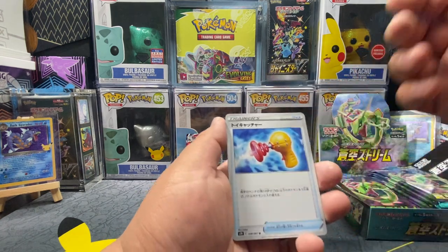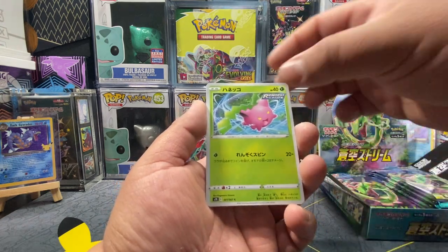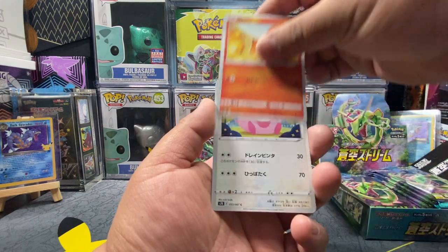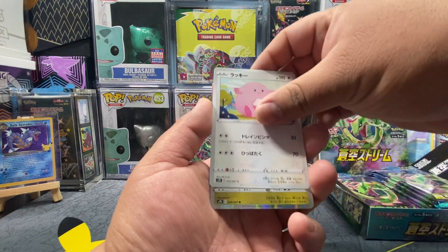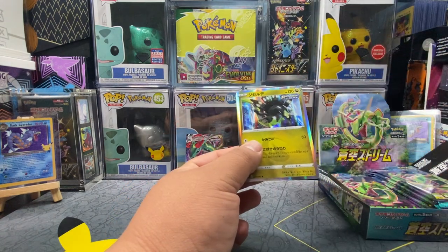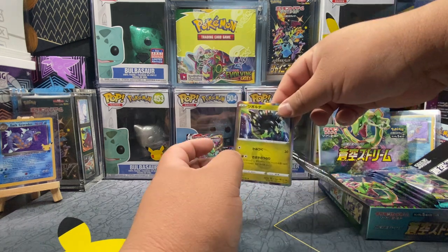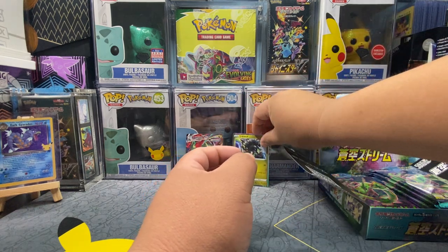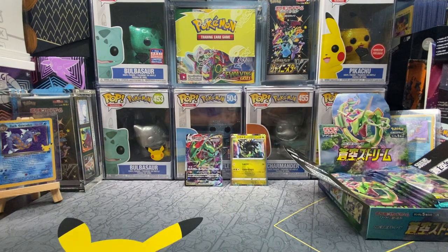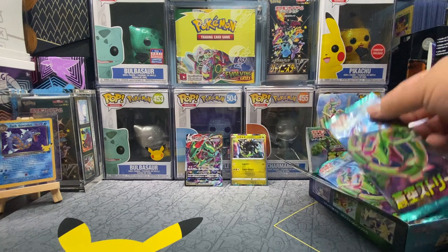It's got all the energy marbles here, which is dope. I like that. What's this? Toy Catcher, I'm guessing. Hoppip or Hip Hop, something like that. Vulpix. Chansey. Ooh, all right. Holo Zygarde. All right, we'll take that. Nice holo hit. We'll leave that right there. Nice. First holo of the day. Let's see what else we get.